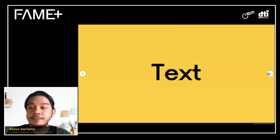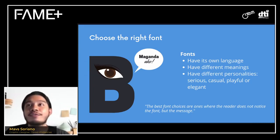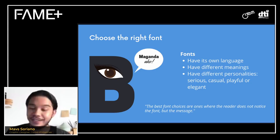I'm going to talk to you guys about text because sometimes text is overlooked. Why? Fonts have their own language. They all have different meanings. They have different personalities. It can be serious, it can be casual, it can be playful or elegant. But there's this saying that the best font choices are ones where the reader does not notice the font, but the message itself. So it's really important to tie what kind of brand you are to what kind of font you should use. If you're a classy type of brand, you wouldn't use something funky, right? Or if you're a brand that's very fun, you wouldn't want to use something so plain and simple.